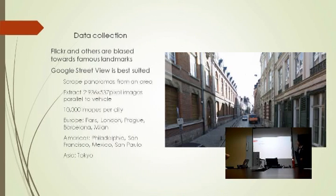So they collected their data. They found that Flickr and other photo sharing websites are biased towards famous landmarks, and they didn't want that. So what they wanted to use was Street View, which takes everything besides the famous landmarks. They scraped panoramas from an area. As you know, Google Street View has a special vehicle that drives along the streets, so they get the panoramas from an area.